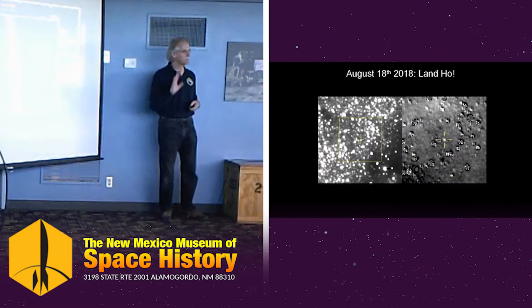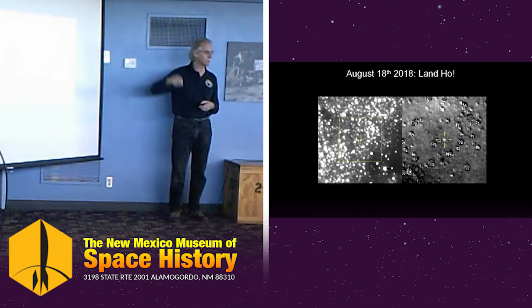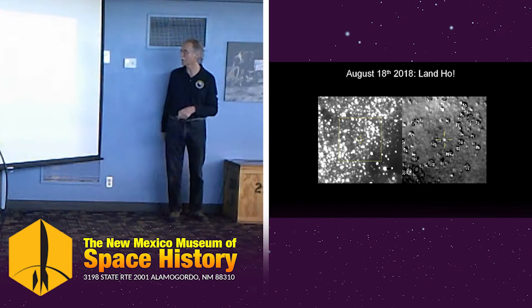In August 2018, we got our first pictures from the spacecraft of the object. Until then, we'd only been tracking it with Hubble from the ground. This is what the original picture looks like. It's just full of stars because we're looking right into the heart of the Milky Way. When you subtract out the stars, the same trick of looking for things that are moving, here it is.